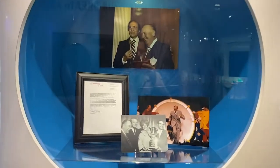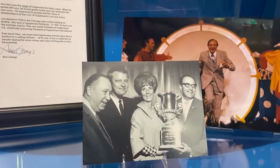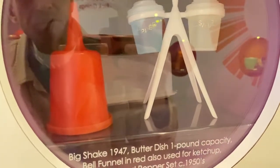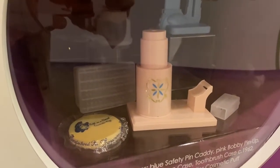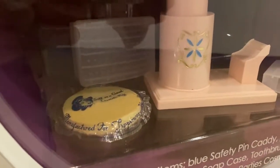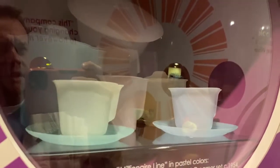Here's a small exhibit about Joe Hara. He was a president of Tupperware for some period of time. People seem to like him. This little exhibit is kind of hard to see, but it's a salt and pepper shaker. And this red thing, it's a bell funnel used for ketchup, it says. I'm not sure. It looks like a butter container back there in the back. 1947. Here's some personal items like a safety pin caddy, a bobby pin caddy, shampoo brush, soap case. Soap, looks like.